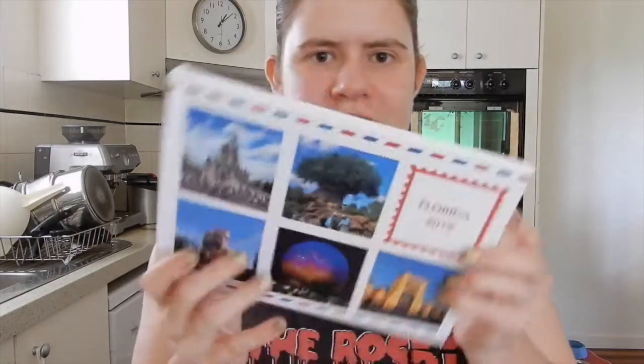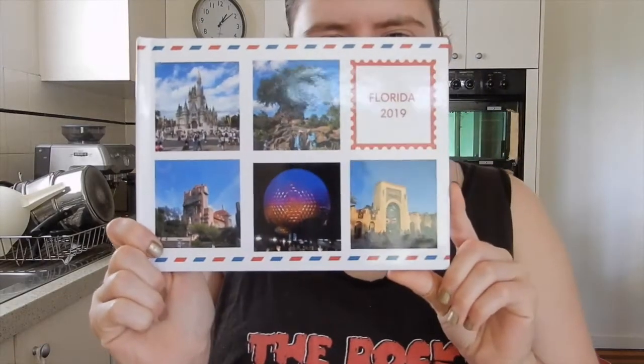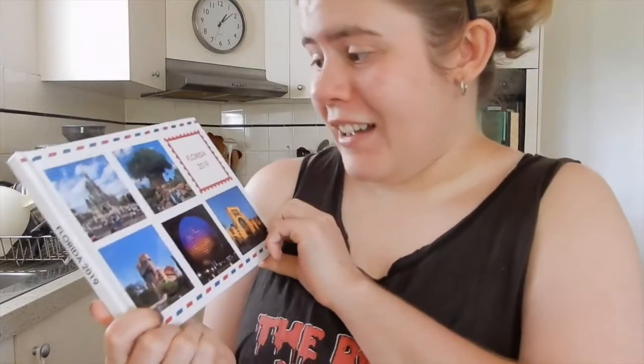The iPhone case that I made her, but it's actually my dad's present. So this is my dad's present that I made him. Oh my god, I love it. It looks so good. This is a little book of pictures from our trip to America, and this is exactly what I wanted.